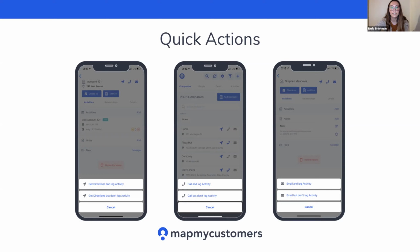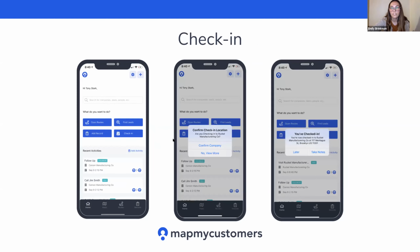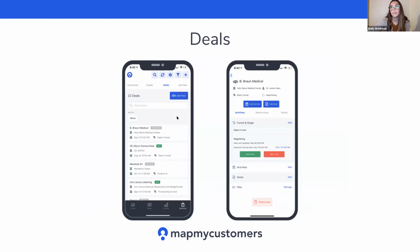This led to the development of quick actions, which are displayed here on the screen, and check-in, which we have here. I'm going to demonstrate both of these in a live demo today, and also share some enhancements we've made to deals. Here's a little preview. Are there any questions before I jump into the live demo of these features?